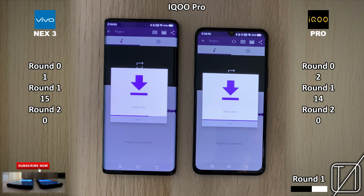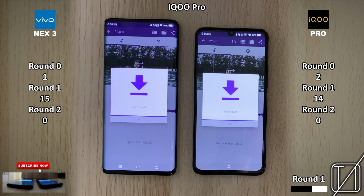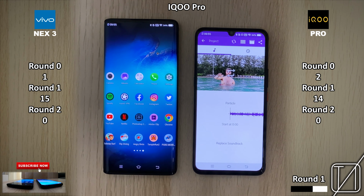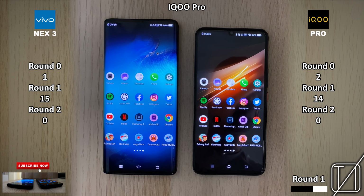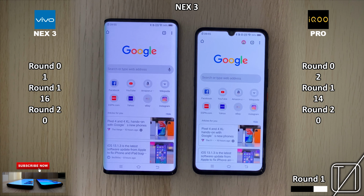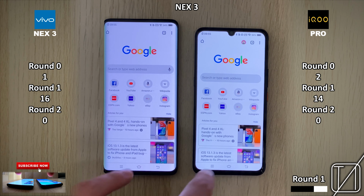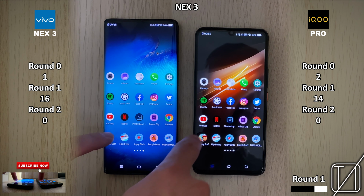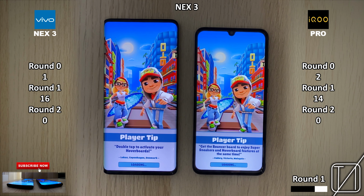So now, exporting a project over here in Adobe Premiere Clip, we do have the IQOO Pro actually doing it faster there, which I was pretty surprised about, since the NEX 3 has been doing really well. And I must say that just 2 points ahead here on the NEX 3, opening up Google Chrome a bit quicker there. Things are really even. I've never seen such an even test, and they should be, guys. I'm not surprised that they're going to be even.